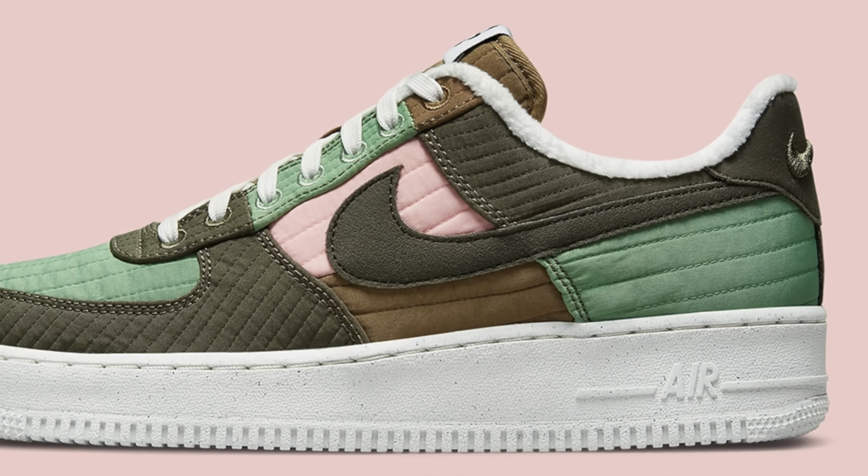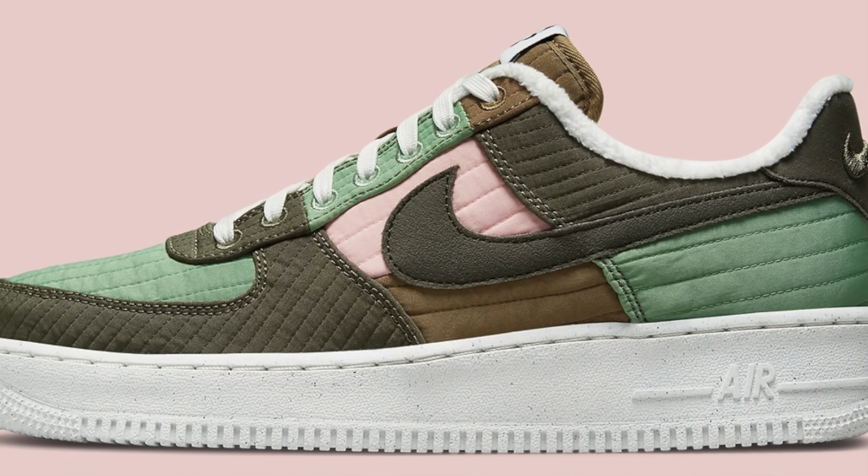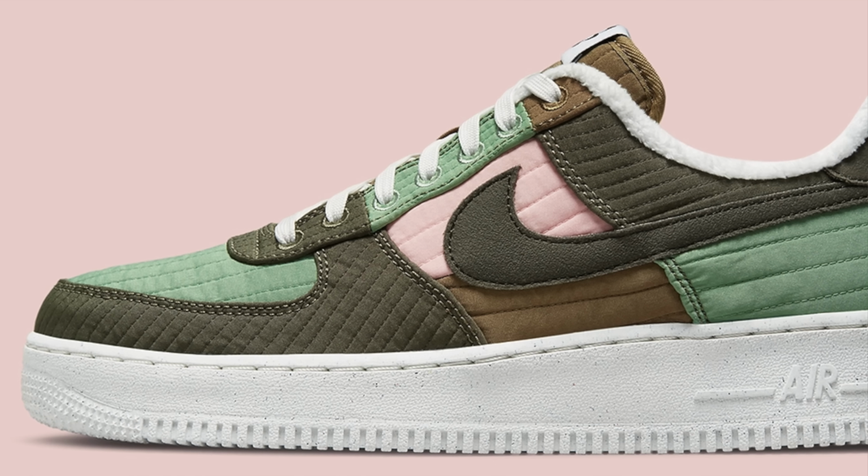The shoe comes in army green tones with what seems to be sort of a pinkish color on the midfoot, and overall is a pretty clean looking Nike Air Force 1. But like I've said with a lot of the other shoes in this collection, I don't think the hype is there, and usually hype is what drives sales, so for that reason, I'm giving this shoe a sit.